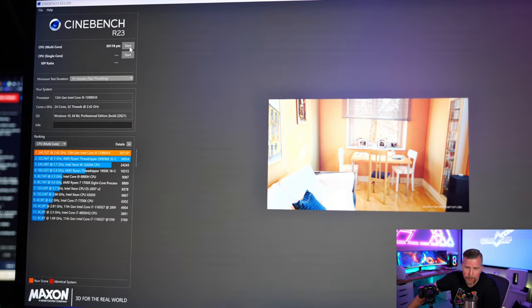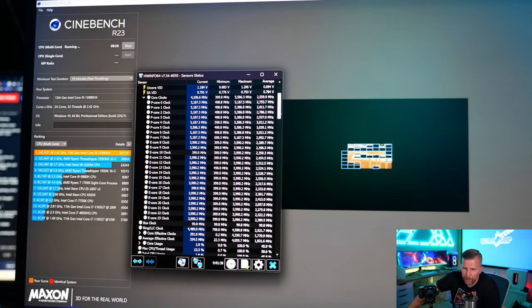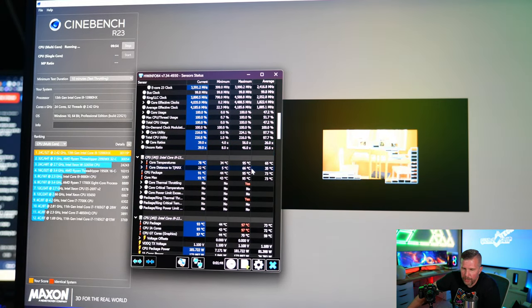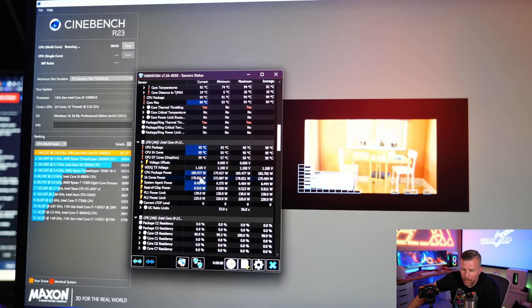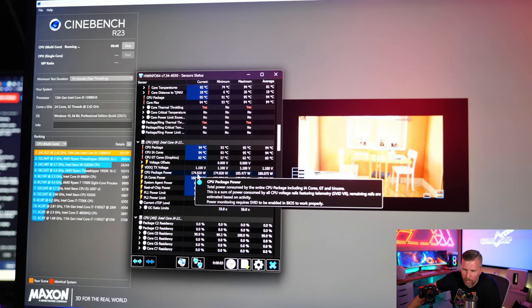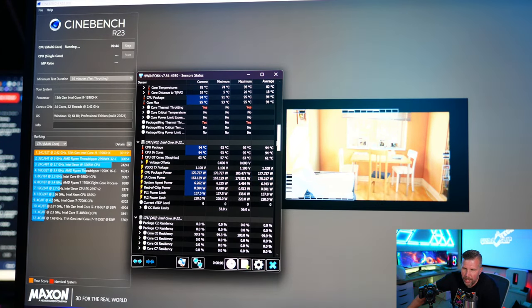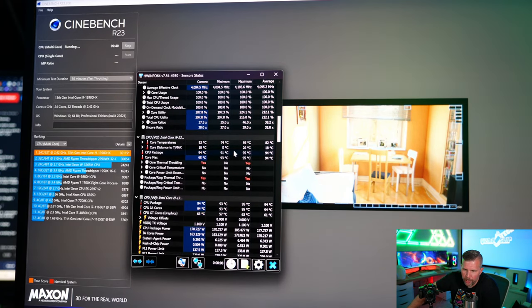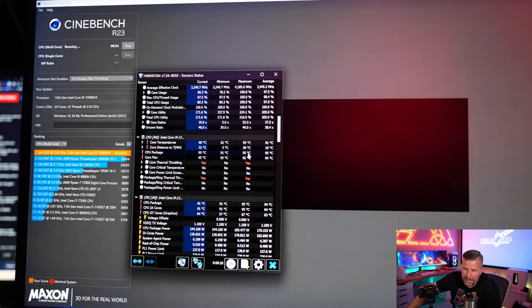I think we're going to be able to really push the performance on this guy to another level, a little bit higher. Let's see what we get for our temperatures and our core clock averages. Right now, you can see we're doing 185 watts, 175 watts, 177 watts. And so we've got our full-on turbo boost going. Our core temps are 82 degrees. Our CPU package temp is 94 degrees.